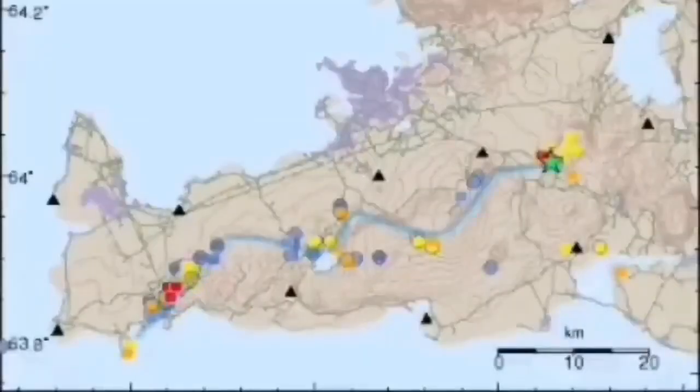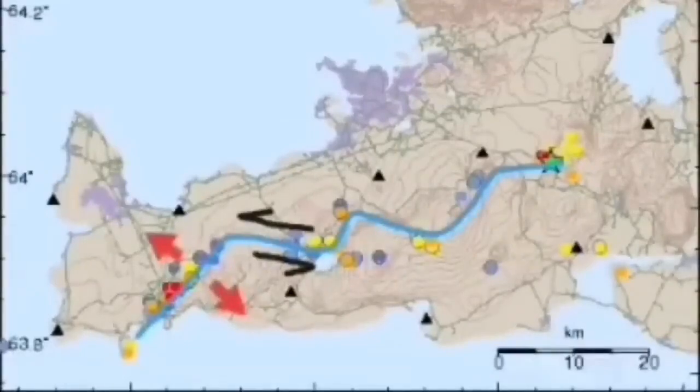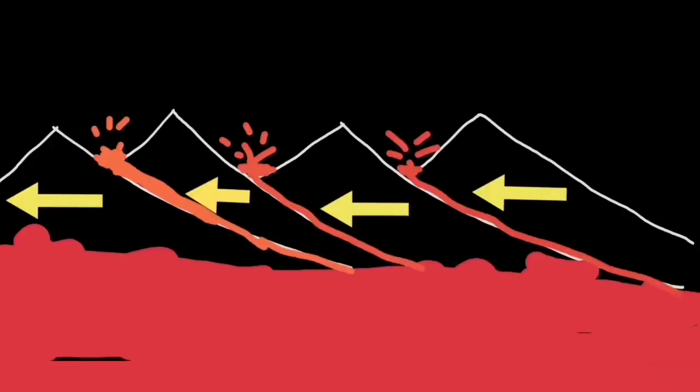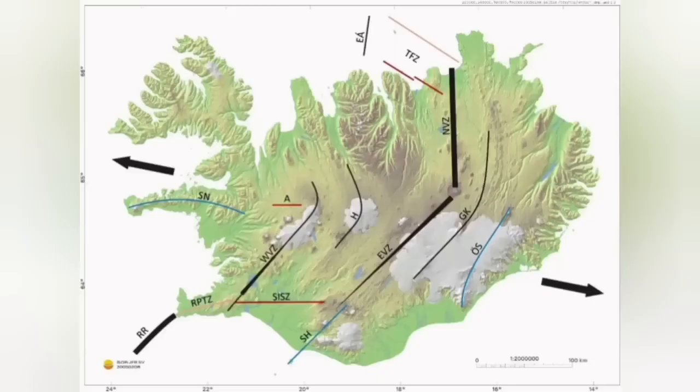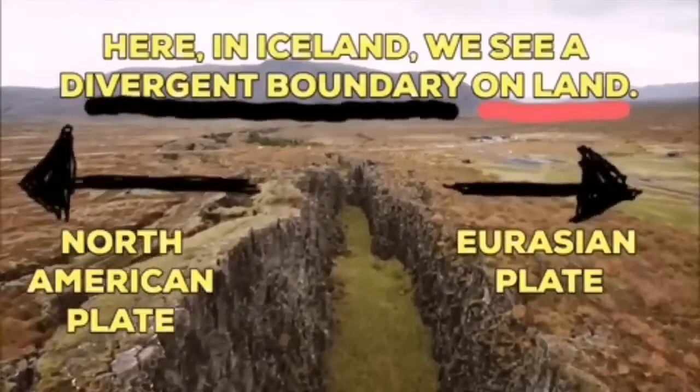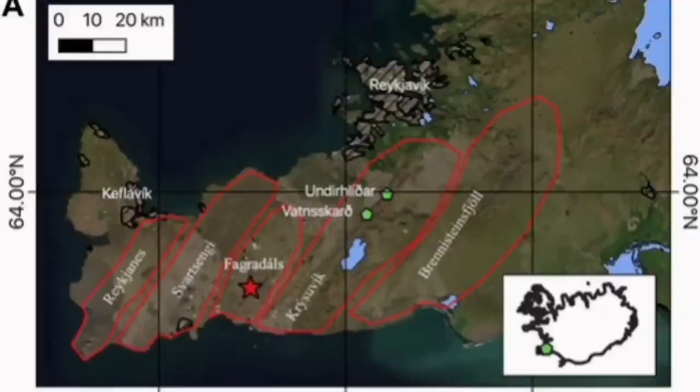We call them different systems. Fagradalsfjall system, Krýsuvík system. Krýsuvík system is the one that we are talking about now. So like a domino effect, when one moves, lava erupts through that fault line. The next one has to move also, to accommodate the motion. And as you can see, it goes like a domino effect across Iceland toward the east, separating these plates, Eurasian plate and North American plate, from each other.